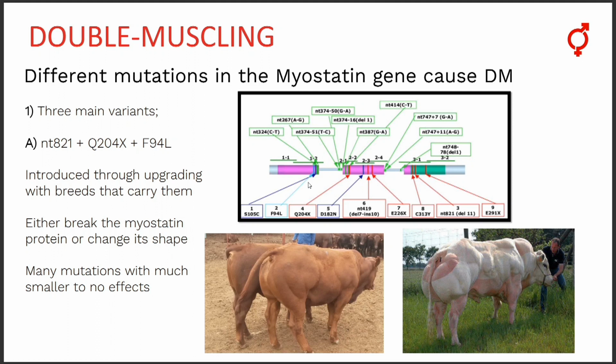The first 2 break the myostatin gene, rendering its function pretty useless, and muscles can grow as much as they want. The F94L mutation just changes the shape of the protein, so it does not bind as effectively to the muscle cells. The muscle cells can still grow, but not to the extent of N2A21 and QT04X. The reason that they are present in quite a few breeds in South Africa is that they were introduced through the upgrading system from the breeds that are known to carry them.